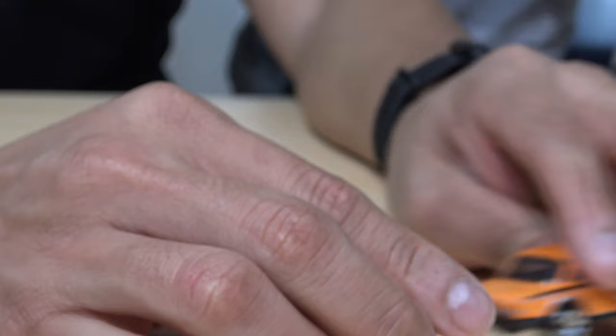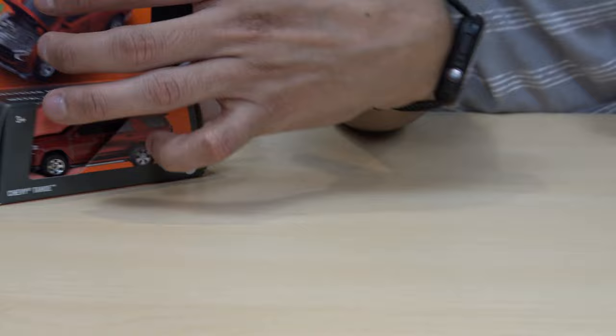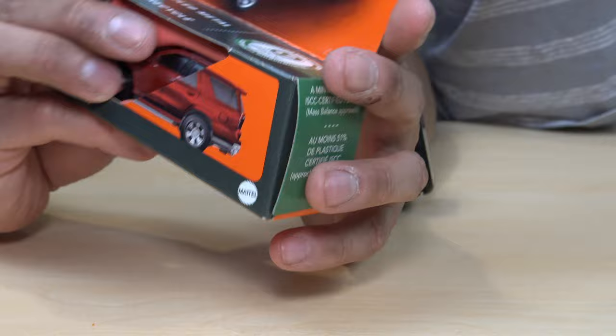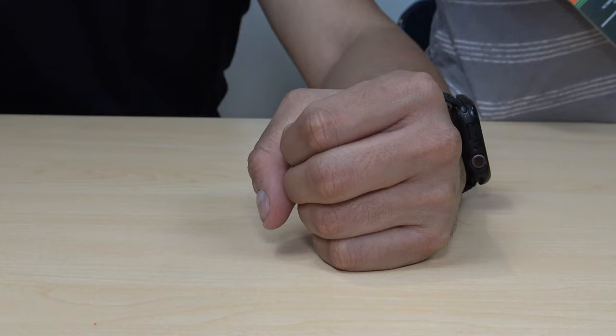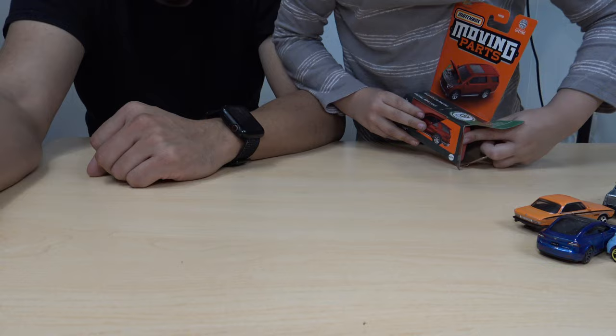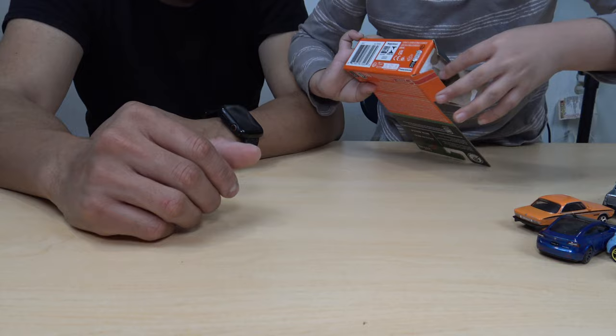We have another one. Who's next? A red Chevy Tahoe. Do we have a Chevy Tahoe? Look at that. Nice red Chevy. Let's open this up. He's gonna try to open it. Try my best. Oh, I think I ripped it. I can't see what it looks like. How do I do this? It looks a little bit hard. Yep, he needs help.